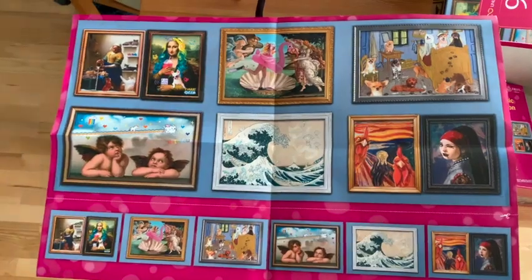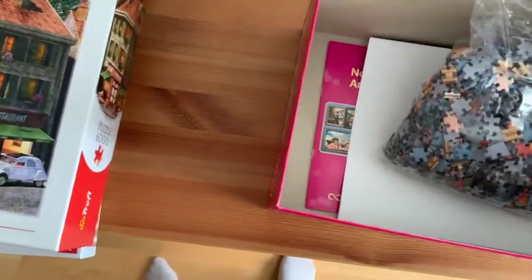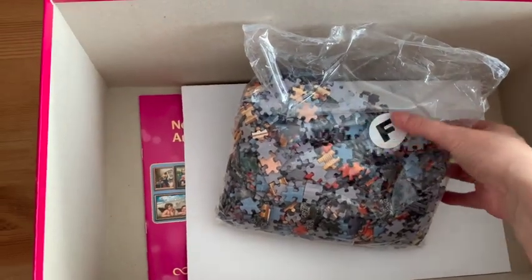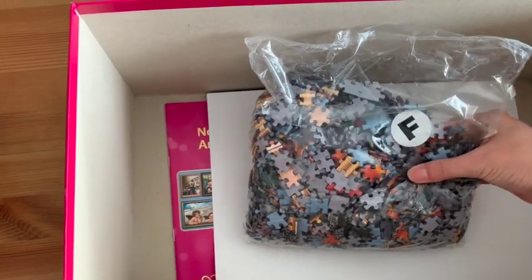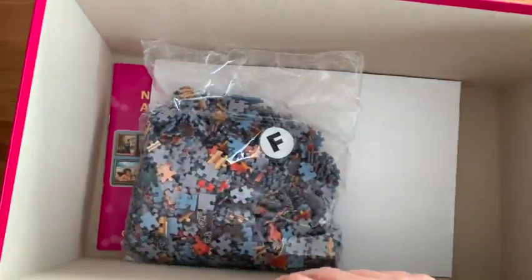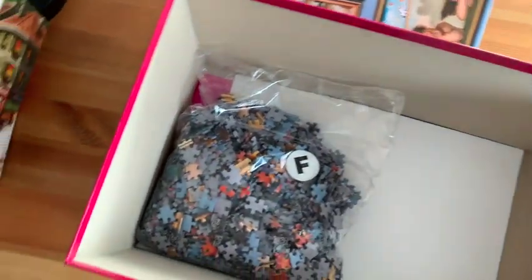So let's look like the picture on the puzzle, and it's fully assembled. And I don't know if you can hear this, the material of the puzzle bags and the label. The labels are really good, but this plastic is awful. I really think it's awful. But there are 6 bags of them here, so layer up till here.